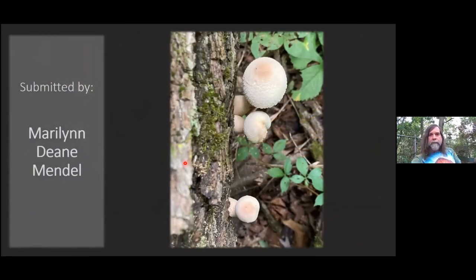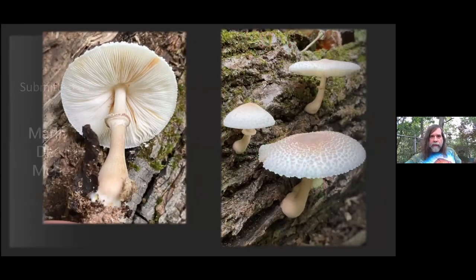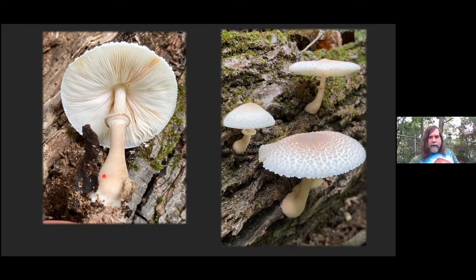Another one submitted by Marilyn. So this is growing on wood. Oftentimes you find this mushroom growing in mulch, in giant clusters. This classic bulbous base. It's got a very persistent ring, gills. This coloration here is actually a staining reaction, and you can see a bit of a staining reaction here.